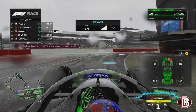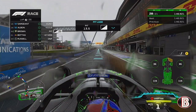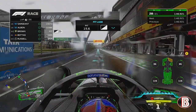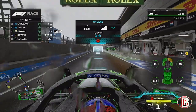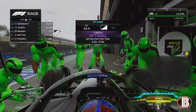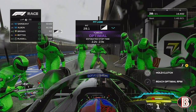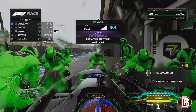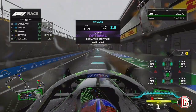But we're just going to have to hope for a safety car later on in the Grand Prix to get back in it. As we trundle down the pit lane now, very long pit lane here at Silverstone, we're also going to have to serve a 5 second time penalty and wait here for 5 seconds. Finally they get to work, and they're not changing the front wing.